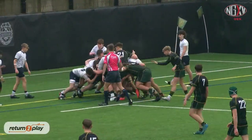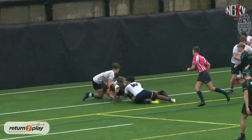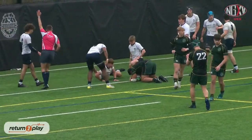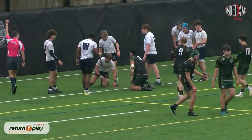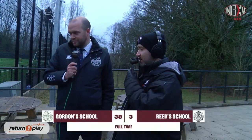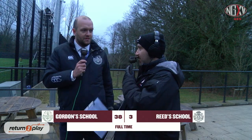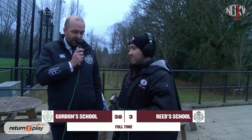And just looking at the performance from Gordon's, a fantastic display. I think what really stood out was how much each of those boys wanted to show what they could do. The meters through contact and those sorts of things really demonstrated just how much those boys care about this and want to play for each other. Yeah, really pleased with the performance there.